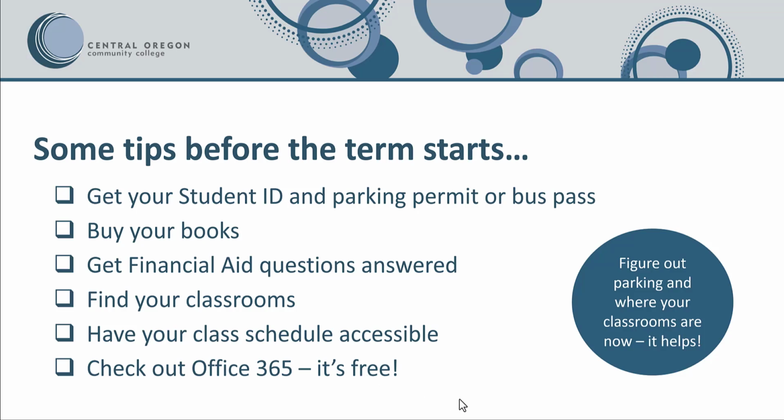I briefly mentioned the fact that you can get Office 365. So it is free. Office 365 is the online version of Office. So that's going to give you access to your email online, Microsoft Word and PowerPoint and Excel online, Outlook as the email application, should you choose to use that. There's also the ability in there, once you sign in, to download copies of the Office suite to your computer so that you can use them offline.